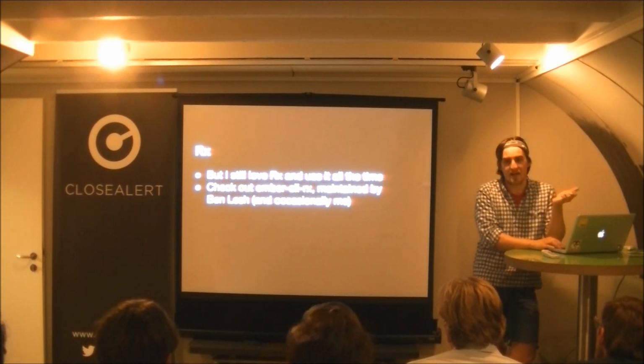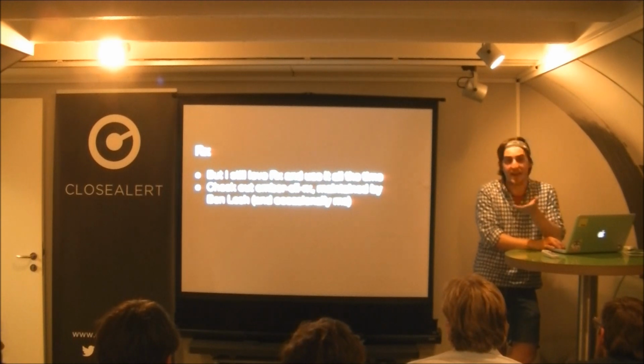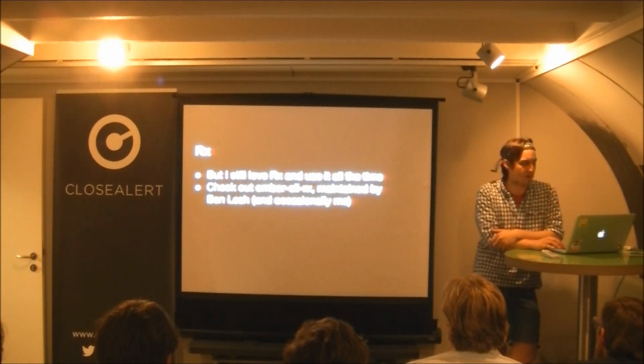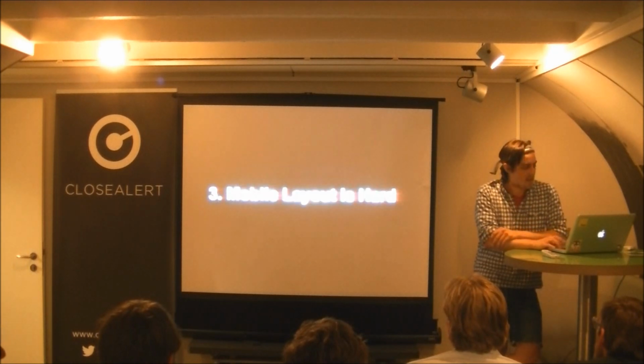If you want to use RX in your Ember CLI apps, there's an add-on called Ember CLI RX, and there's also a globals mode version just called Ember RX that you can use. That's maintained by Ben Lesh, and I've added a few things to it.